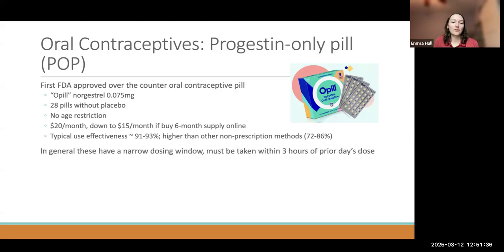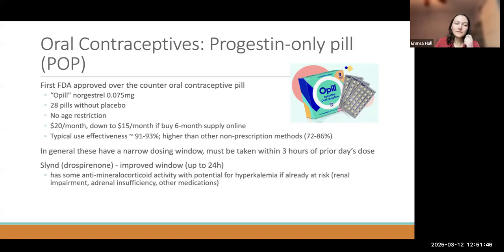In general, though, these have a narrow dosing window like all progestin-only pills and must be taken within 3 hours of the prior day's dose to be maximally effective and to minimize extra bleeding. But there was also a new separate type of progestin-only pill called Slynd, which has now come out. It is a different type of progestin, drospirenone, and it has an improved window. So you can take it with more flexibility, up to 24 hours after, really 48 hours after the last dose, and it will still work, although people really should still be taking it around every 24 hours.